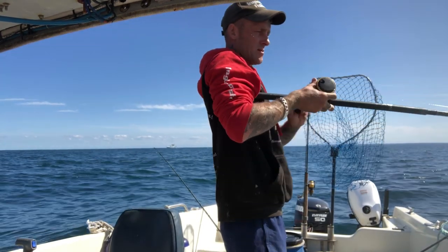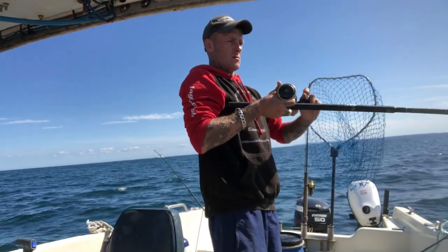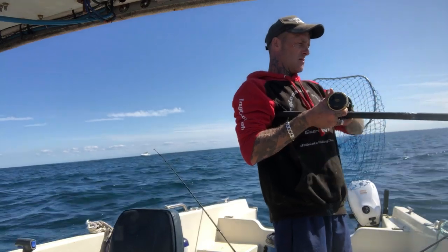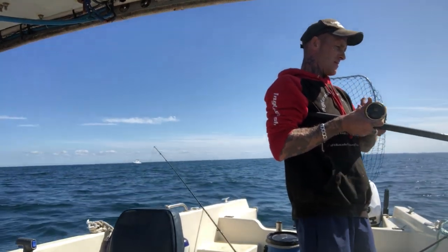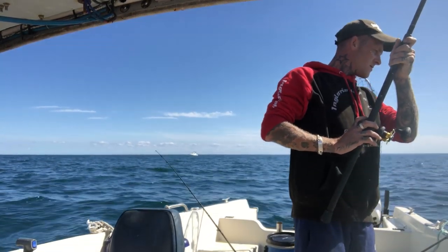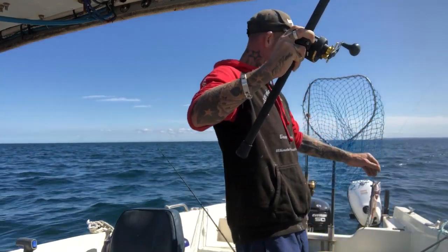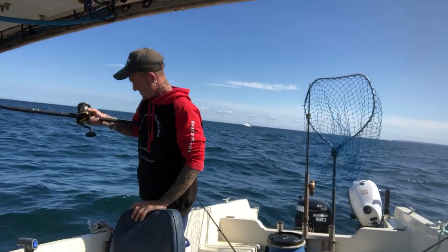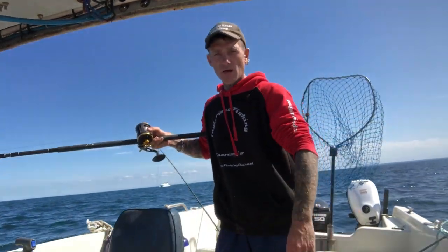Seems to have gone a bit light there, guys. Oh no, there's something there. Keep going loose, tight. Maybe anything big. There was something on it, guys. That's for sure. But he's let go. We'll get him back now. Whatever it is was on it. May have been a dogfish, something like that. Anyway, let's hope we get another one. The tide's picked up now.